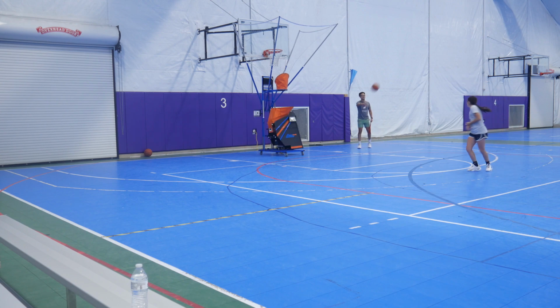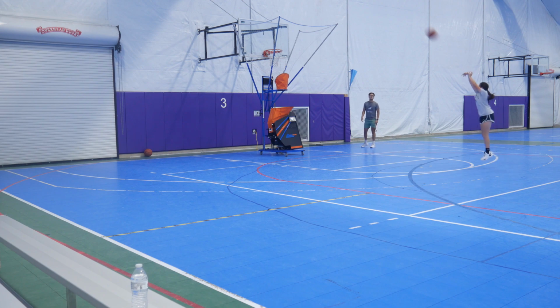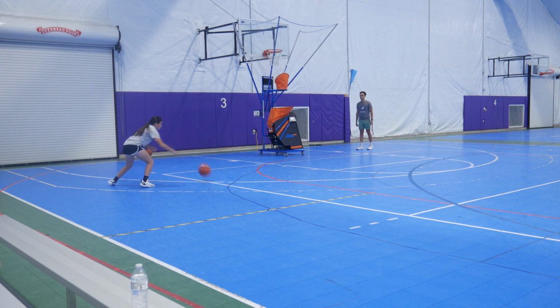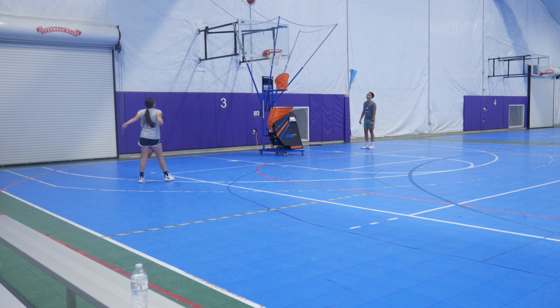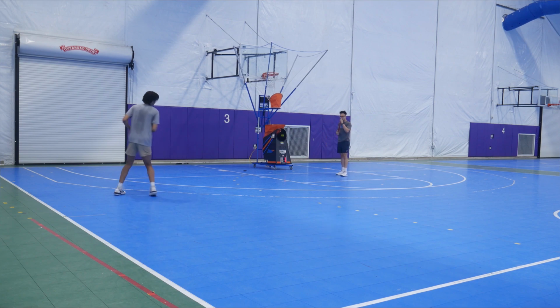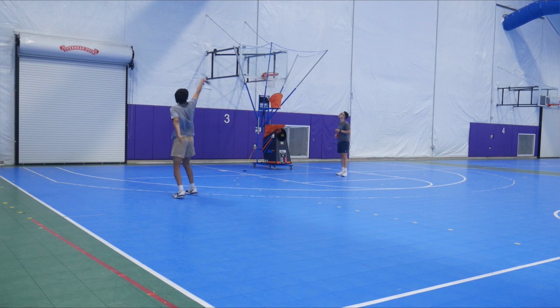You should spend a lot of time working on shooting shots that are imperfect. They're rushed off a bad pass with your feet kind of messed up, and adding those constraints to your shooting drills is going to make your shooting work much more applicable to your games.